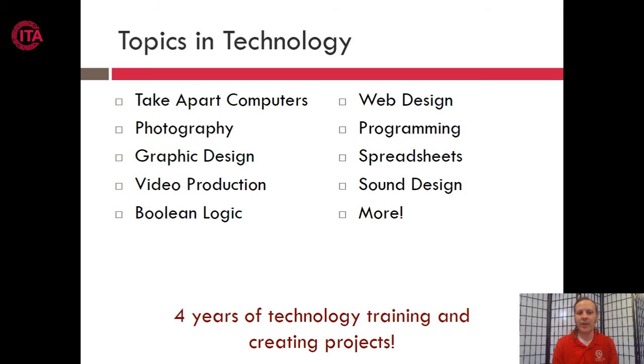We also teach about Boolean logic, which boils down to binary code and also some logic to understand how computers function. That helps us better understand web design, which we do with HTML and CSS code, as well as programming. Currently, we're teaching Python code, which is very widely used across the industry, and it's very powerful. It also happens to be kind of simple to learn compared to other programming languages.